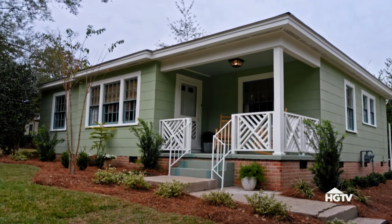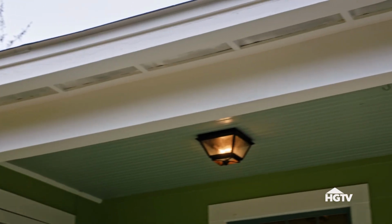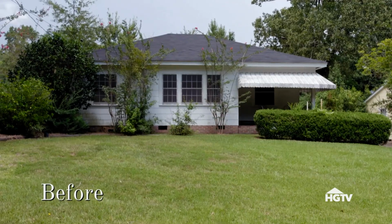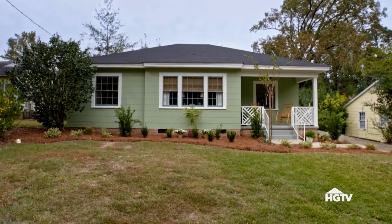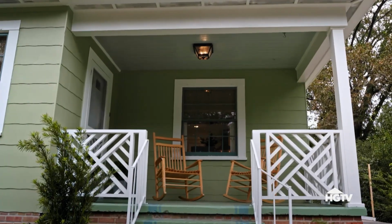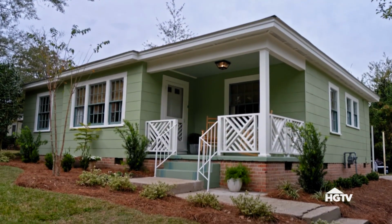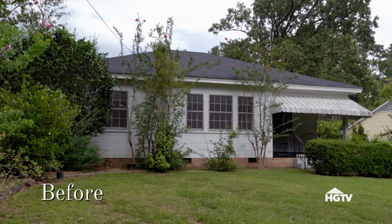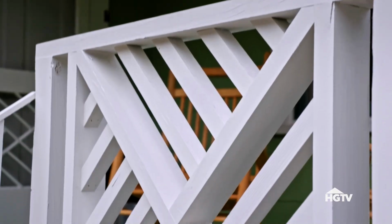Oh, wow. This is beautiful. Oh, and I love the color. Yeah? I do. It turned out great. Oh, it's perfect. Is this the same house? I want to cry. I know. And the porch. I know. You can actually see the porch. And no more ugly awning. Yay. Oh, man, I absolutely love it. Beautiful. It was just as bland as it could possibly be before. It really was. And now it feels fresh, welcoming, charming.